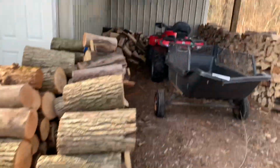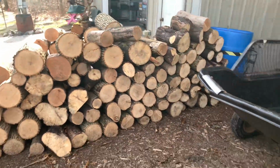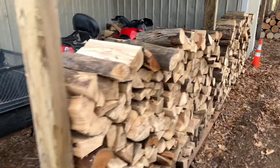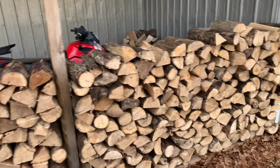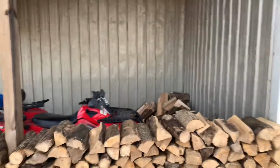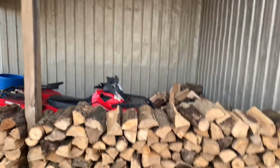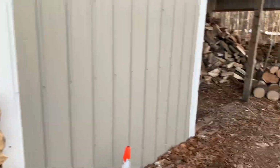So I can either split this into here, or I can split it right into a truck and take it to a customer. Some of this stuff I got from Phil was kind of wet, so I split and stacked it here. It's drying out well. It probably would be okay now, but I'm going to leave it there. And I'm going to try to fill this whole area up before the fall season starts.